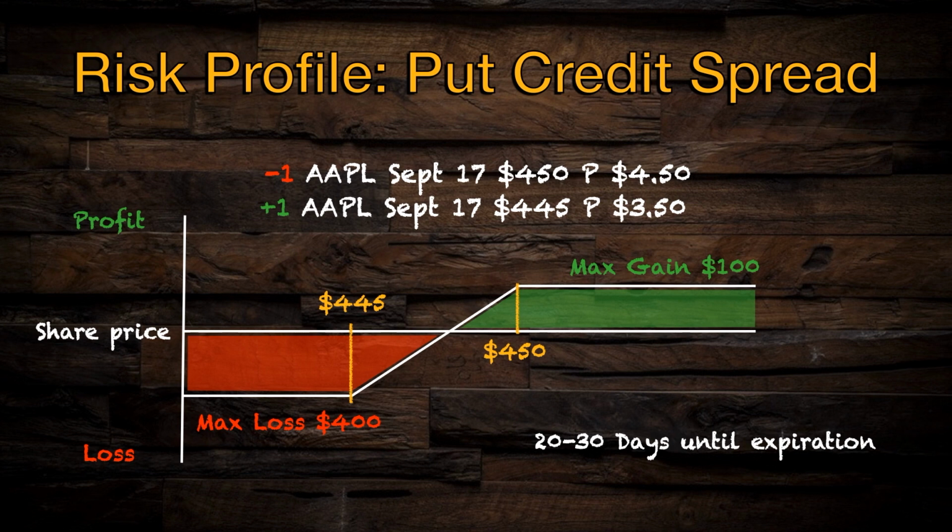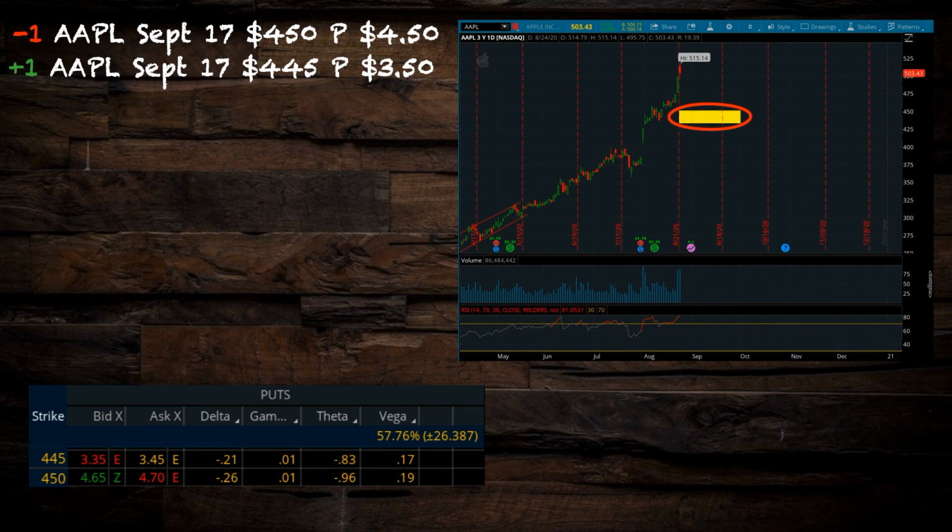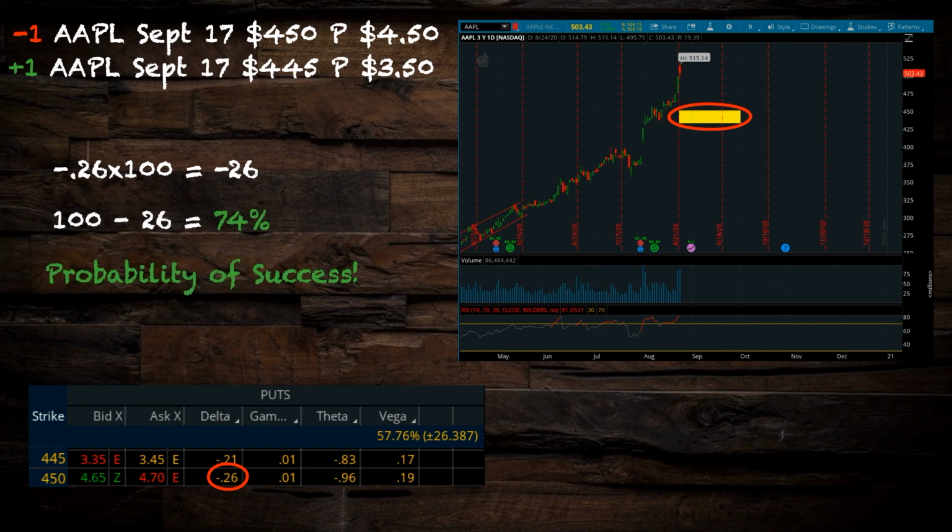If you're struggling to find strikes that are far enough out of the money for comfort, you may need to select a further expiration or select a different security with higher levels of implied volatility. You'll notice that the risk on this trade is still greater than the reward, but because we're going to set up our strikes out of the money, this strategy can still have a statistical chance of success of 75% or more. We can measure the statistical probability of your spread successfully expiring out of the money by looking at the delta of the put you are planning to sell and multiplying by 100.